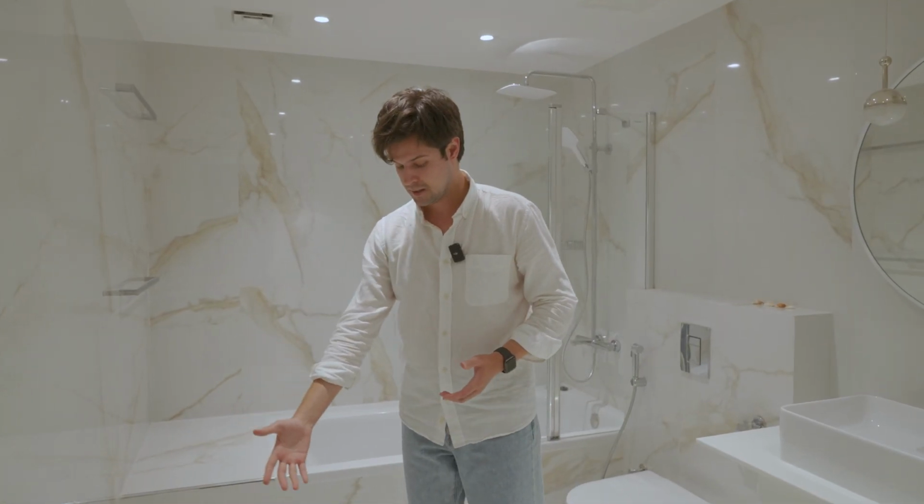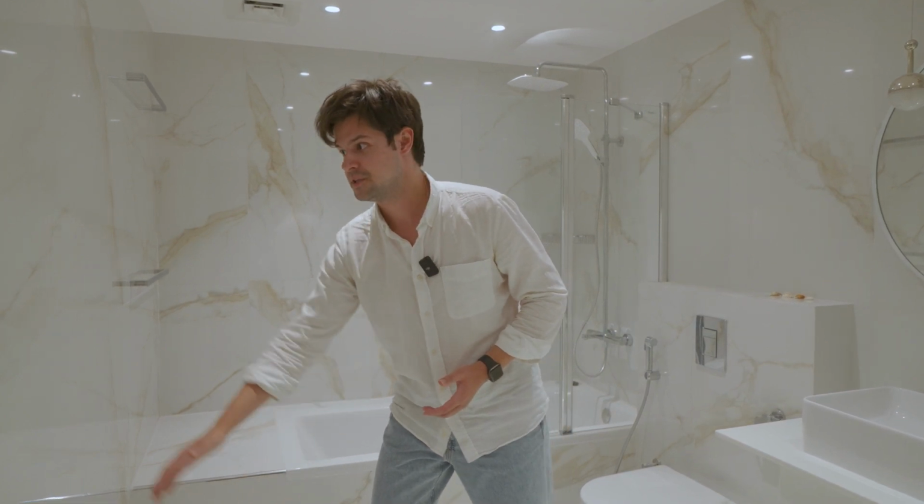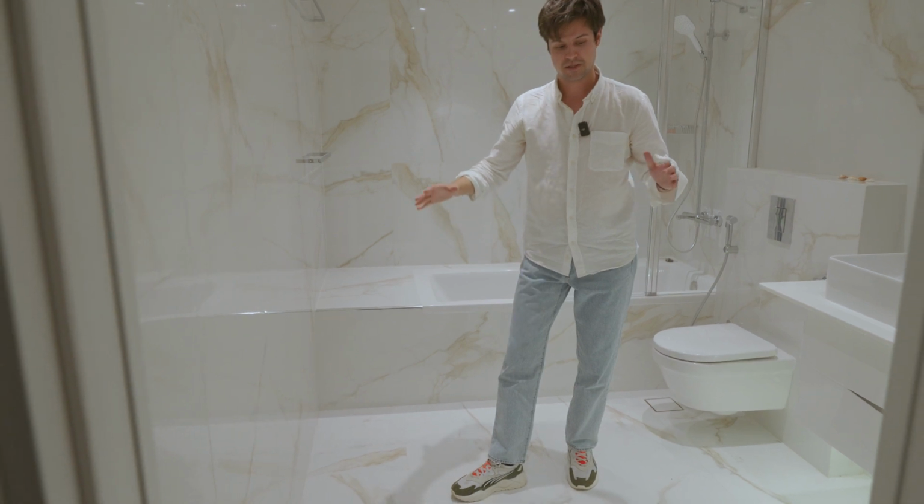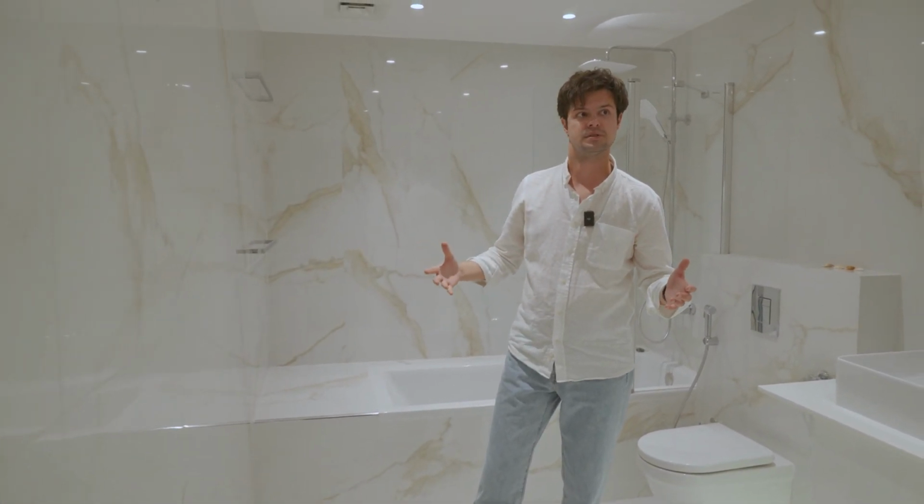So what we have here, we got tiles, 120 by 60 big porcelain slabs that remind the structure of natural stone, basically marble look. So we got quite the same option for the floor. These ones are in gloss finish, these ones are in matte. So this is a perfect combination for the tiles.